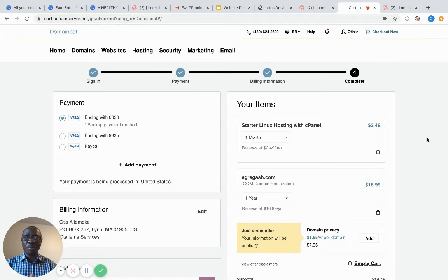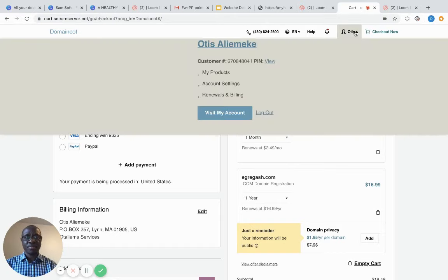These are the most important components for your website. So you're now ready to go live. What we're going to do is log out from here, log back in, then install WordPress and our website will be live. So I go here and I'm going to log out here.